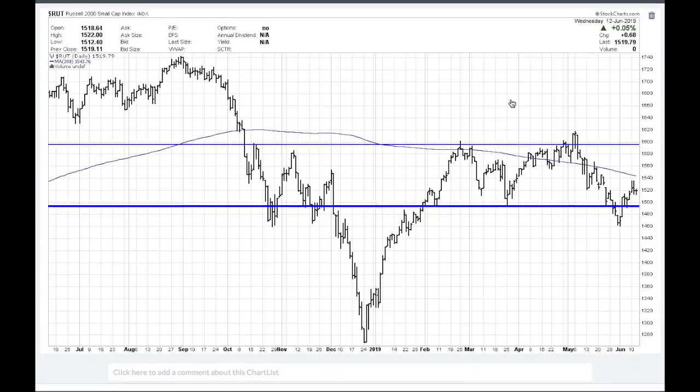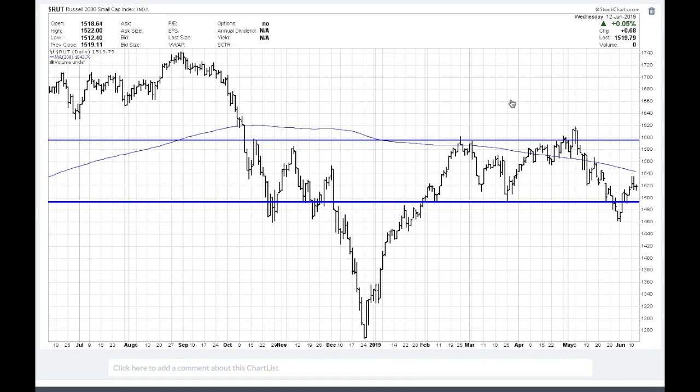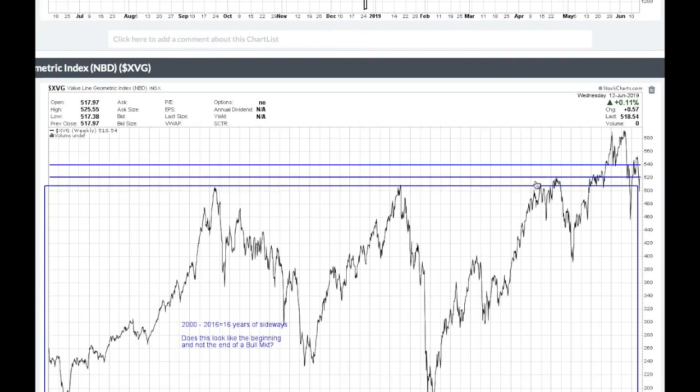Now the only real negative in the whole group of indicators is the small caps. The small caps continue to underperform. This is your 200-day moving average. If we could get the small caps back above the 200-day moving average and the 200-day moving average were to turn up, that would be incredibly powerful and meaningful, but it's just not happening yet. It is something to keep an eye on.